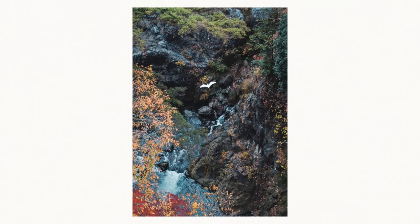Okay, the group has gone on ahead, but good things come to those who wait. I just got a shot of a crane flying under the bridge all the way across. That is signature. That's like the Japan Airlines logo. Just signature bird of Japan.